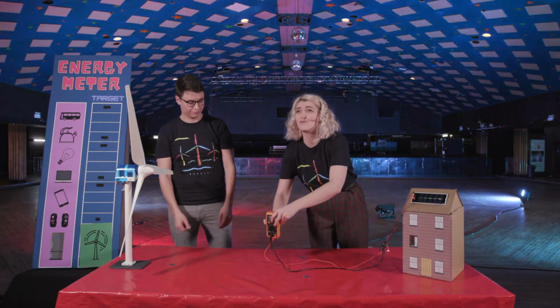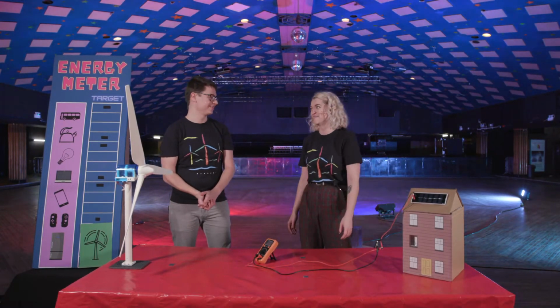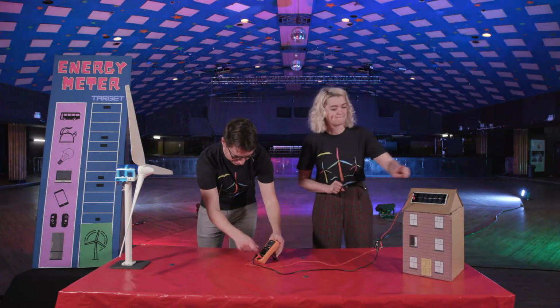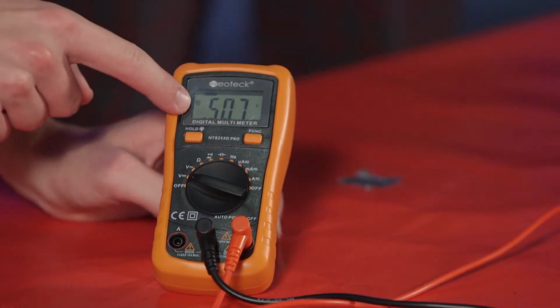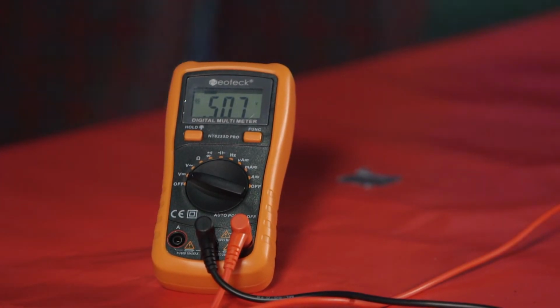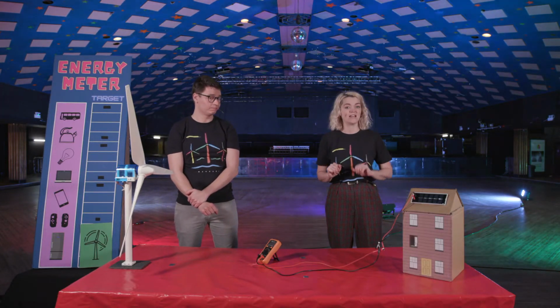Now, it is pretty bright here in the Barrowland Ballroom. Oh, I feel so famous. I know, right? Dream come true. So, let's take a reading. Okay, so we'll pop our multimeter on. We can see, hopefully on our camera there, that it says 0.5 volts. Okay, is that any good? Yeah, it's not bad, but I think we could get a bit more daylight on the go.